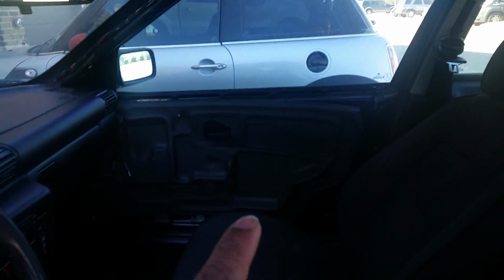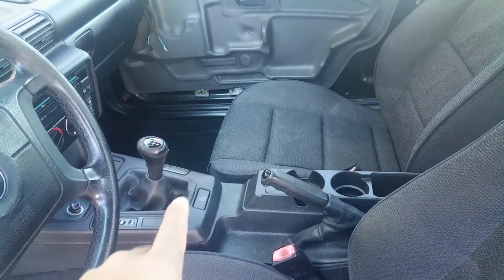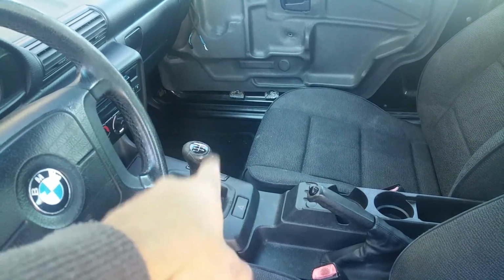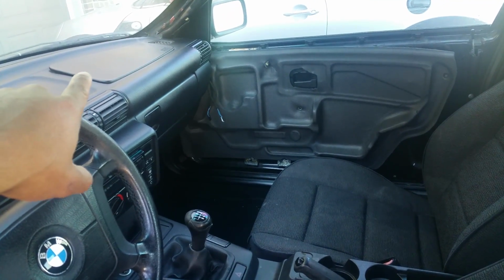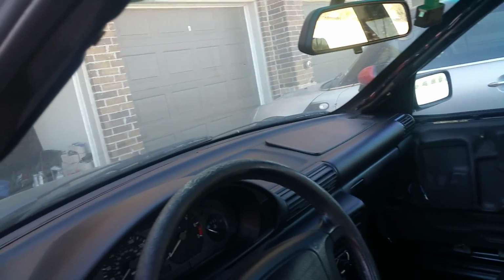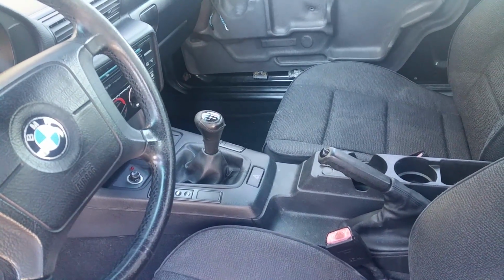Again, it's another door panel missing on that side. The shift boot has seen better days. Actually, the shift boot was fine. With the shifter, the knob itself is actually coming apart, but we'll change it out later on. It's not a huge issue right now. I've gotta figure out what's going on with that airbag over there. These A-pillars are actually in the trunk. They are here though, so I'm not really concerned about that. But all in all, everything's here, guys.